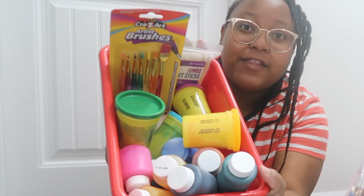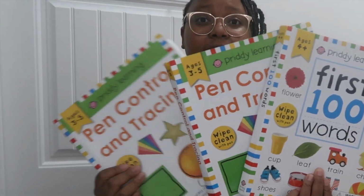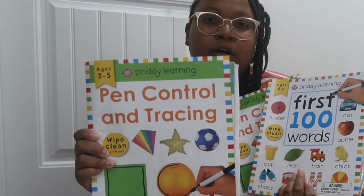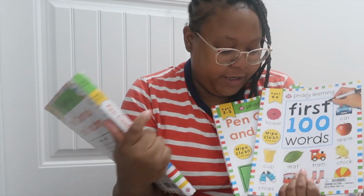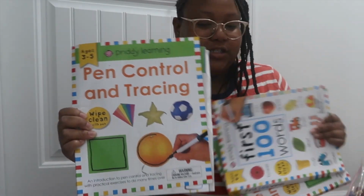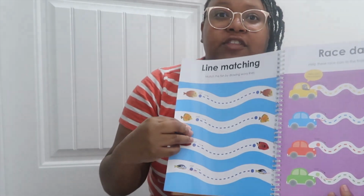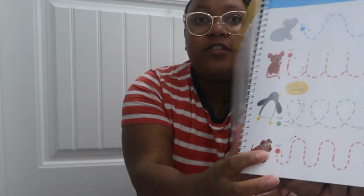So that is pretty much how this bin looks. So then we also have workbooks. We have the pen control. We use this one pretty much when my 4-year-old was trying to learn how to trace. So this was great. Before he learned how to trace the alphabets, he had to learn how to trace a line first. So it just has little lines where you can learn how to control the pen, and each page they make it a little bit more challenging for them, like these little loops.